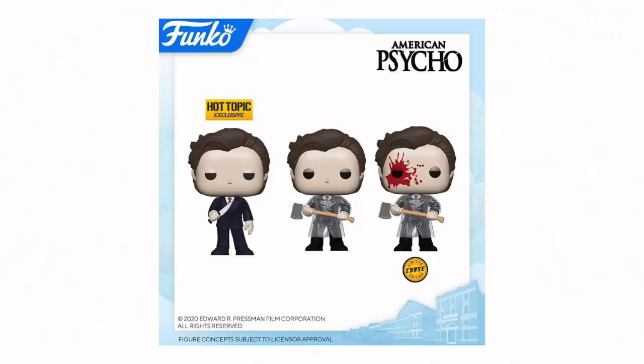I remember they did a vinyl Idols of that a long, long time ago, and it looked really great, so I'm hoping that it looks similar to that. Because it did look really nice.